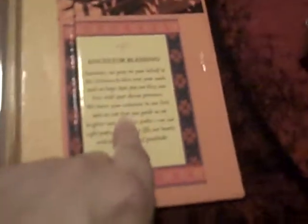This is the blessing. I'm going to read it for you. I love this blessing. Ancestors, we pray on your behalf to the universe to bless over your souls, and we hope that you can bless our lives with your divine presence. We honor your existence in our lives, and we ask that you guide us on brighter and smoother paths, on our right paths. Your spirit fills our hearts with love, peace, and gratitude. It's beautiful. Absolutely beautiful.